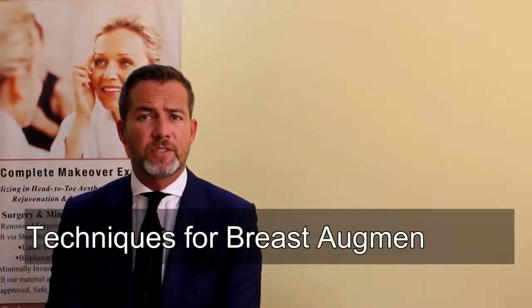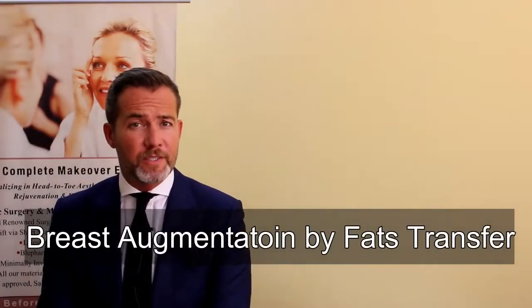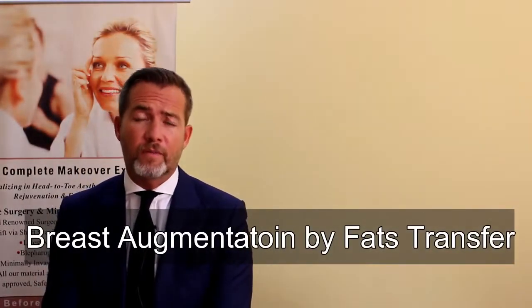Now, breast augmentation has a number of techniques. Most commonly the breast implant is used, but also more recently autologous fat transfer, or using your own tissue, your own fat, in order to augment the size of your breast is becoming a technique of choice for many surgeons. Performing a breast augmentation using fat transfer from liposuction is very different to using an implant for breast augmentation.